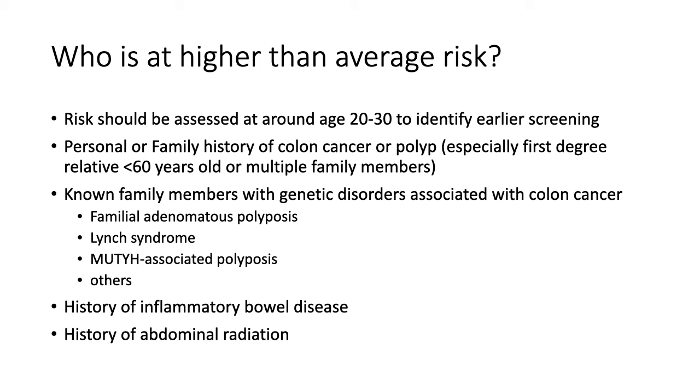Patients that have a history of inflammatory bowel disease, such as ulcerative colitis or Crohn's disease, are at elevated risk, as are patients who may have previously in life gotten radiation to the abdomen for another cancer.